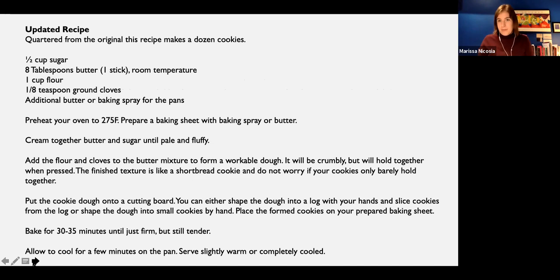So here is the modern recipe, and I'm going to walk you through how you might make this. I know some of you might be baking along at home. I'm going to go a little too fast if you're working on it at home, but hopefully this will help. Okay, so I've quartered the original recipe, which makes about 12 cookies, a pretty manageable amount. And they look like this when they're done, a nice golden color.